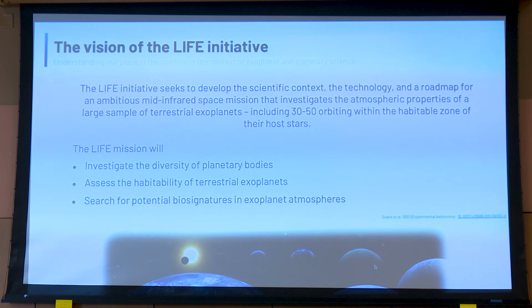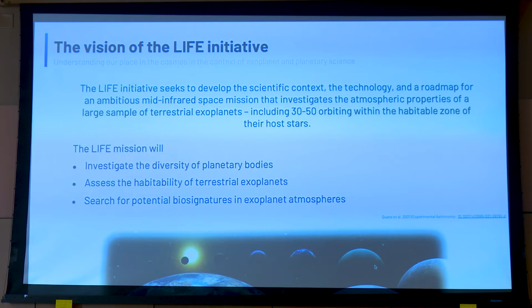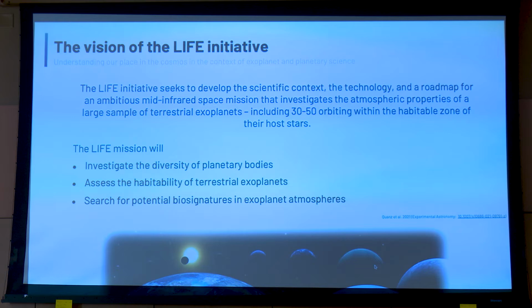I put this specifically for Michael in there as a first bullet, then about the access, the habitability, and then for biosignatures. And if you listen to Bertrand's talk, this is exactly the same order, right? So it's maybe not a coincidence that following this, we go from the general, the diversity, to the habitable, to the biosignatures. This is maybe the way we should be thinking about this.